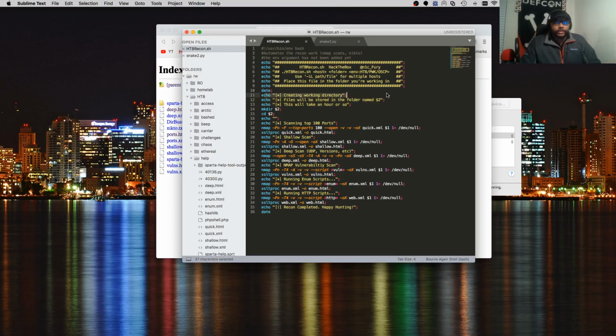So what I do is I'll create a working directory, and then I'll change directory into it. So everything else after, when it's outputting, it's going already into that directory. You'll notice the $2 here. That's an argument for the bash script. So when I run the command, that's also why I have this banner here. You run the command, the host you want to hit, and then you do the folder. And the folder, that's the environment.